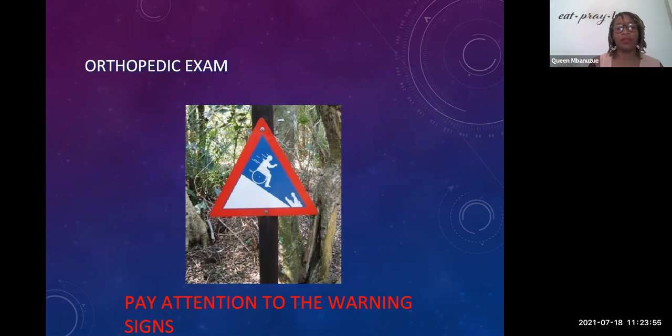Orthopedic exam. The biggest thing I'm looking for are different shapes, deformities, and the range of motion in the foot, so we can make sure we get the right shoes and inserts to accommodate that. Just because something's deformed does not mean I need to operate on it. The biggest thing is just accommodating it so it doesn't cause problems later on. Next slide.